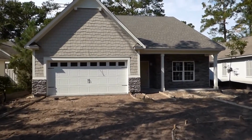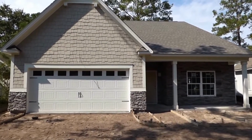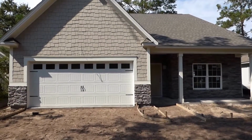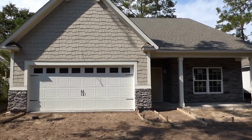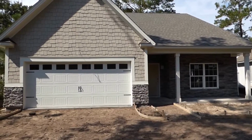We have a Hardiplank exterior. You see the material there that looks like wooden shakes is actually Hardiplank. That's a concrete fiberboard, which the bugs don't eat. It doesn't rot. It's beautiful. It looks like wood, but it's more durable. It's what all the best homes are building with these days.